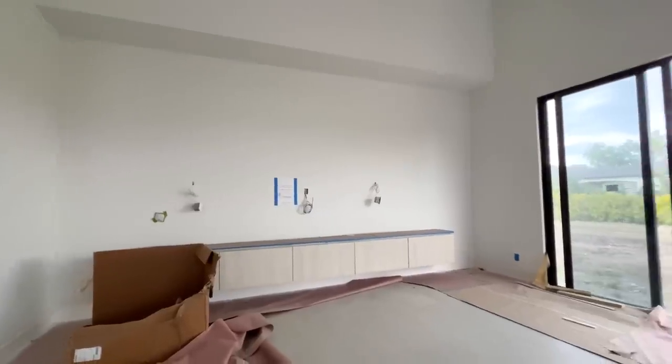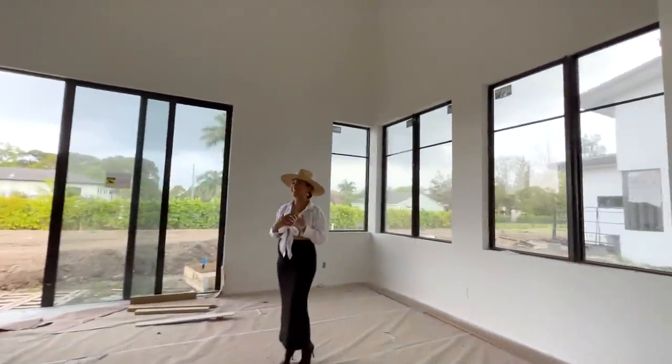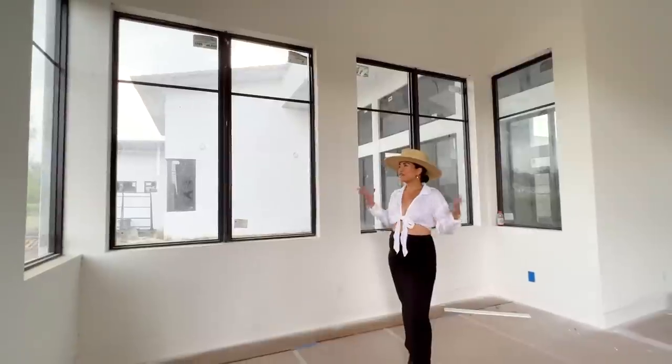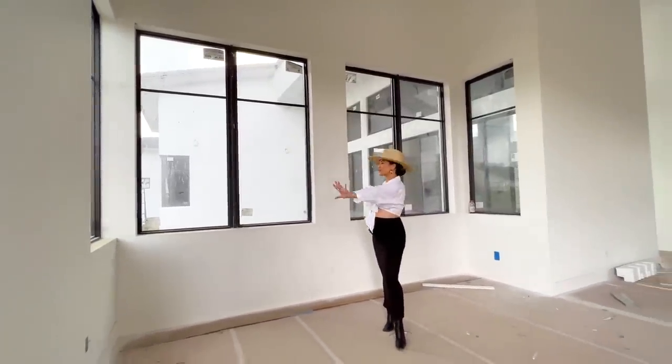And then this space here, I've always wanted a breakfast nook. For me, that was a must. So we're building a huge breakfast nook here, since it's right off of the kitchen. I really envision us spending our Sunday mornings here, eating pancakes, looking out to the pool.